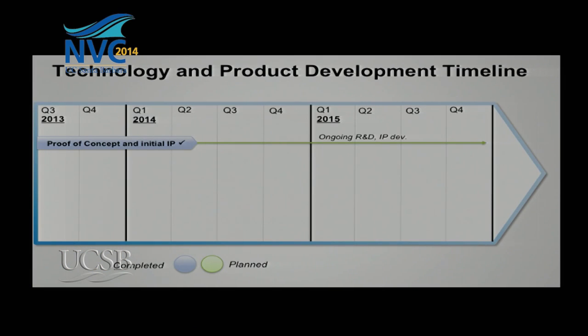Our product development timeline goes as this. We've developed our initial proof of concept, and we've filed a provisional patent through the UCSB Tech Transfer Office. That protects our core IP. We will continue our R&D going forward in our IP development in order to maintain our competitive advantage.